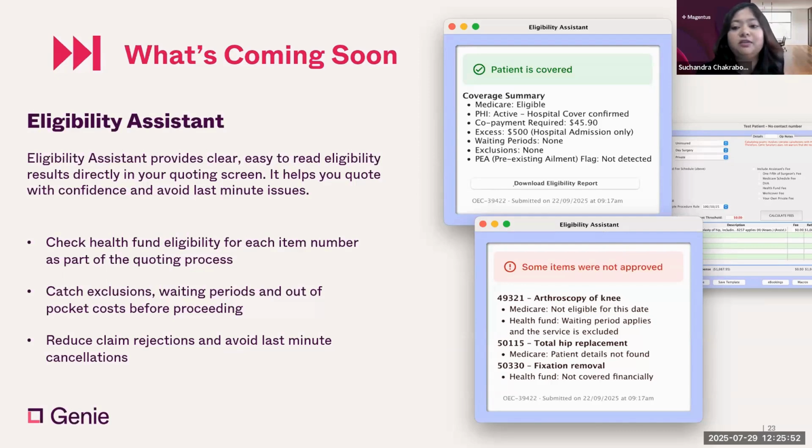With just a few clicks, you can check a patient's health fund eligibility for specific item numbers before the appointment. This means you will know upfront what's covered, which will significantly reduce the chance of claim rejections later on. It also helps the patient make informed decisions and reduces frustrations and last minute cancellations due to unexpected out-of-pocket cost.